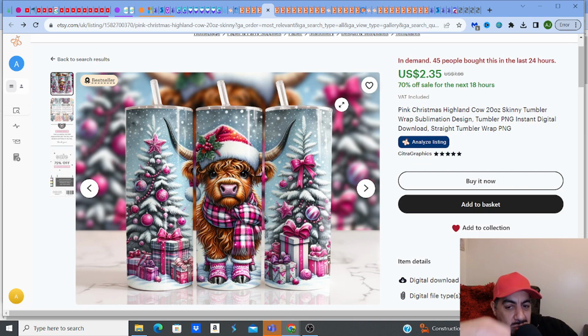And these are the elements that you do, guys. You mix in the time of year, which in this case is Christmas, with a niche that is popular or people like, which is a Highland cow, and then sub-niche it further into a baby Highland cow, and then add the elements and ingredients of that pink Christmas style. Guys, this is how you get the gold. It's about combining for the right time, the right design, in the right format, right? On top of that, you've got a 20-ounce skinny tumbler, which is probably the most popular type of tumbler wrap. And that's how you get the ingredients so you can get those sales, guys, and get them quickly.